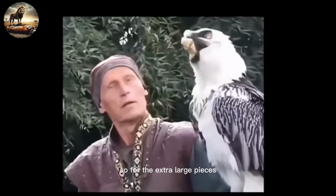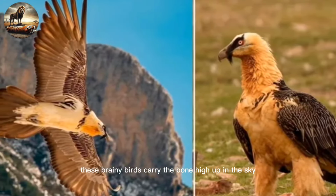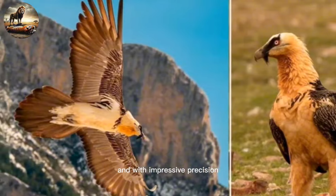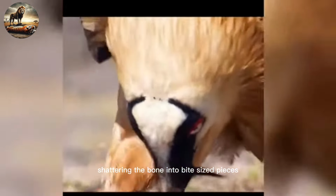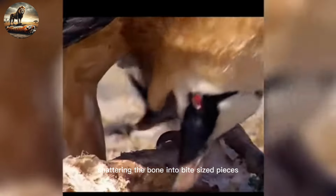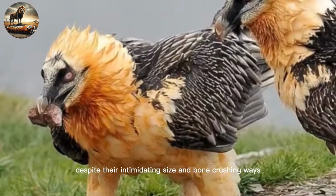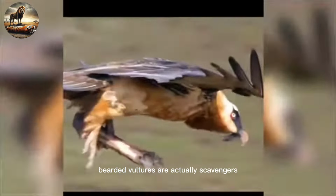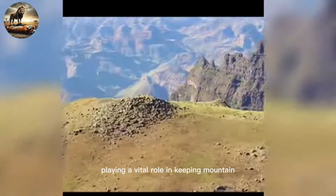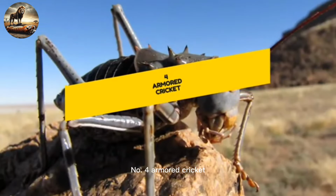So for the extra large pieces, these brainy birds carry the bone high up in the sky, and with impressive precision, drop it onto rocks like a bomb, shattering the bone into bite-sized pieces, making it a delicious crunchy snack. Despite their intimidating size and bone-crushing ways, bearded vultures are actually scavengers, playing a vital role in keeping mountain ecosystems clean. Number 4. Armored cricket.